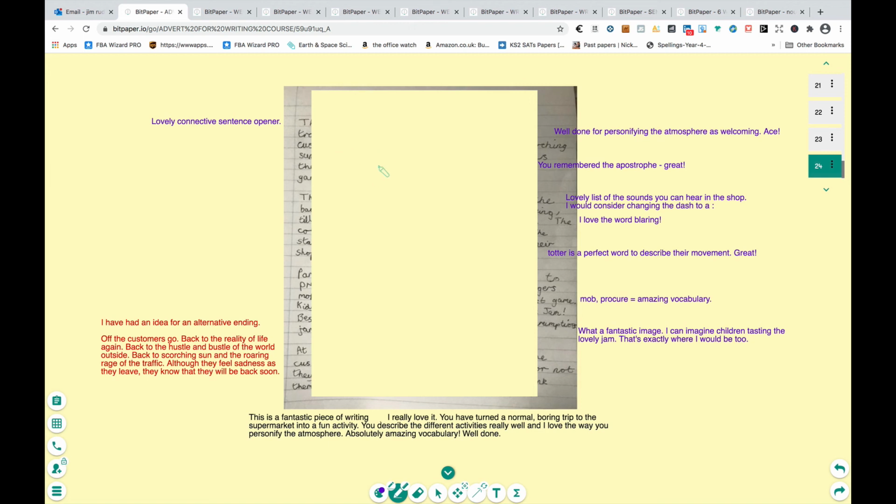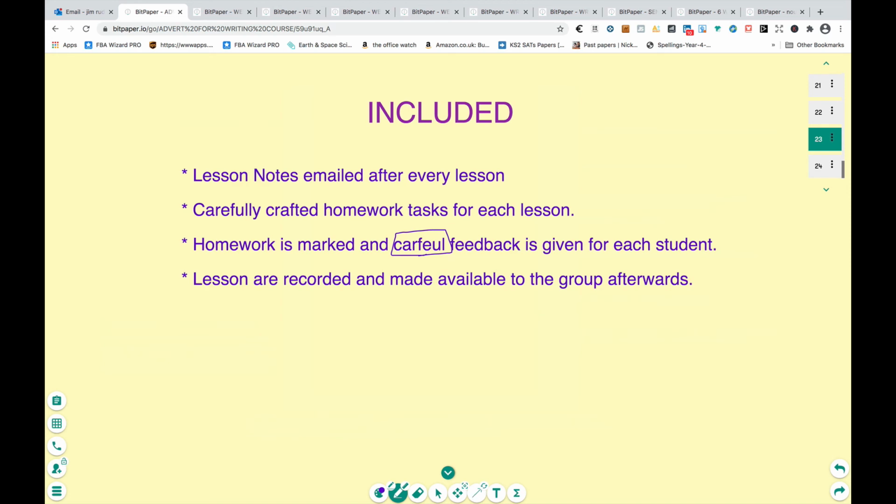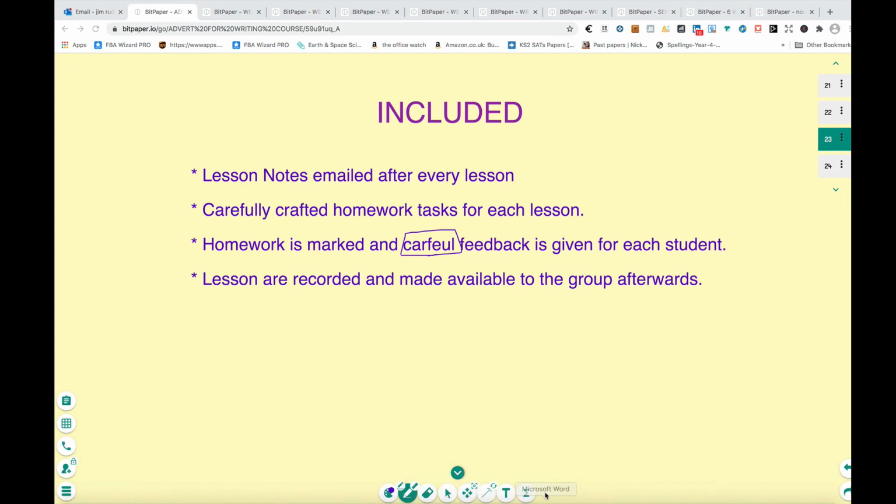But this is an example of the child who sent me back their story, and I've gone through and given them pointers and feedback. That's what it looks like. Individual feedback for each piece of work.